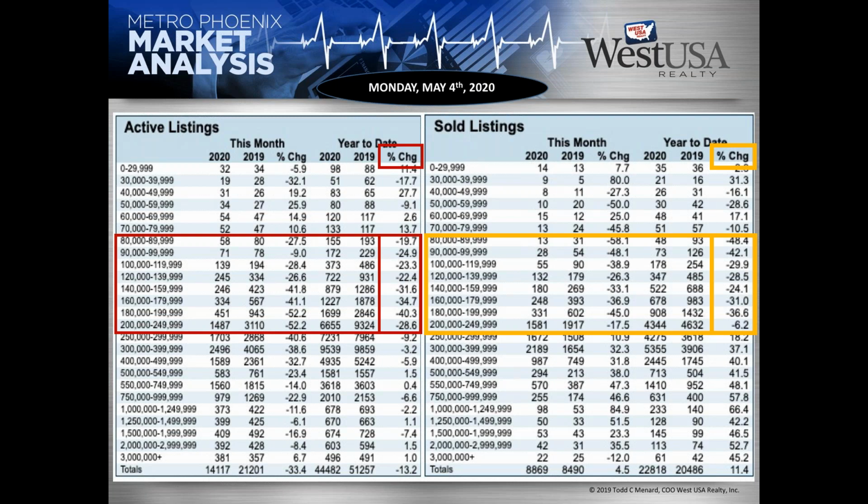And I can tell you that the issues here are just very observed. You can see it. So we're going to start on the left side under active listings, and we're going to see that basically when you see a minus and you're in double digits, what you're seeing is that market has been reduced by that percentage. So when you see the 100 to 120,000 market, it's down 23%. And again, you can see the sales numbers are right there.